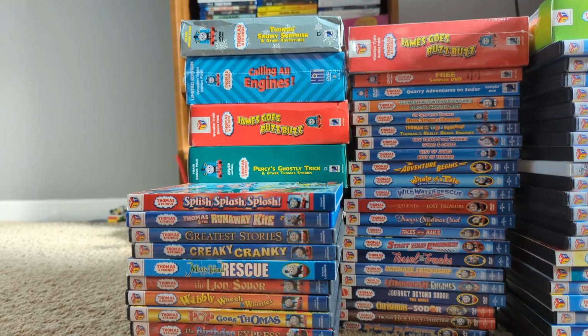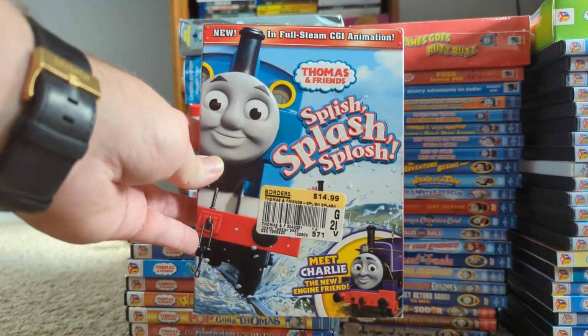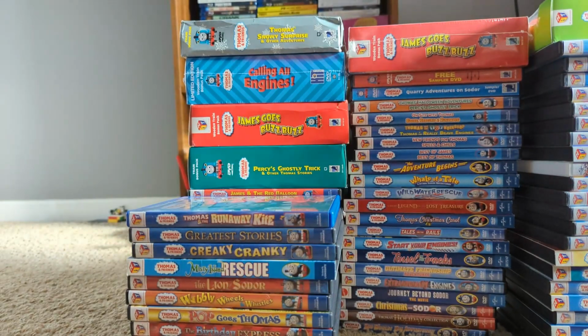And now there's just nothing. Nothing but sadness. Splish, splash, splosh with the old Borders sticker right there on the front. I will never take that off because Borders is no longer around. That was always a really cool store. I don't remember a lot about it, but the few times I went there, it was really fun.